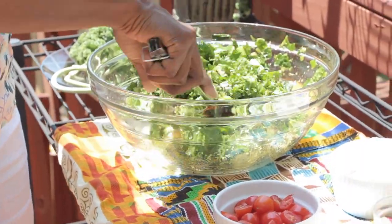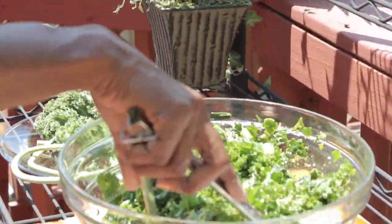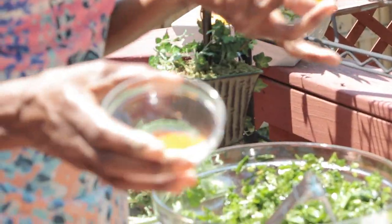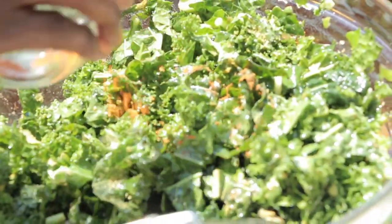I mean, I will eat this bowl today, and it will be all, you know, kale all up in my teeth, and I love it. So now I add a little spice, cayenne pepper. Just sprinkle that on. I like it hot.